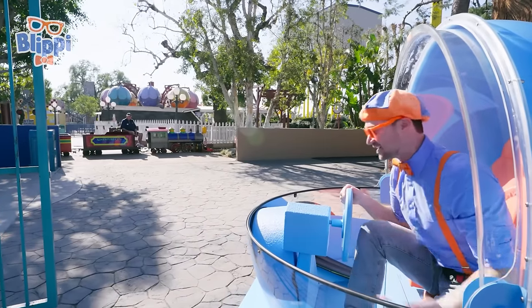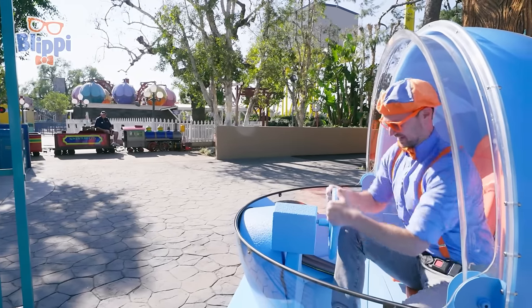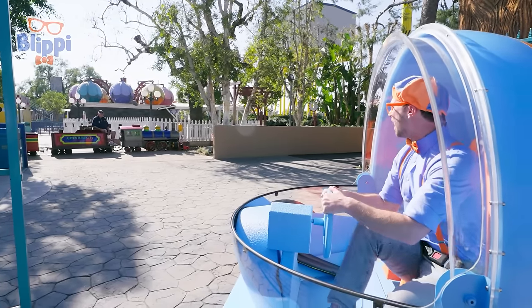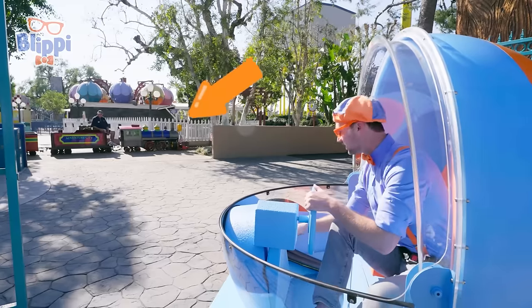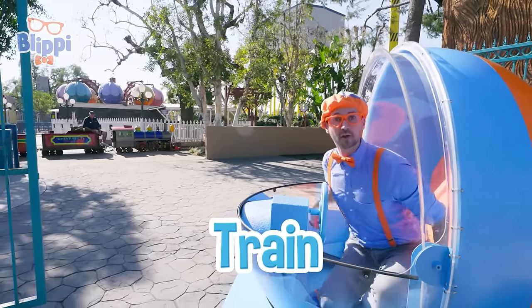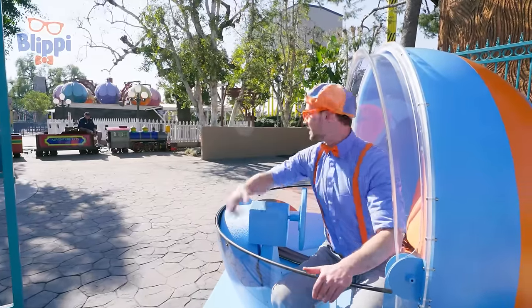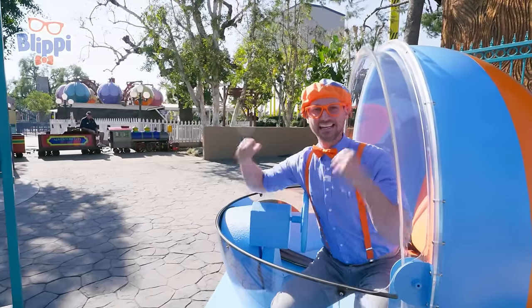It's been so much fun exploring with the Blippi Mobile. Yeah, it sure has been. Ring, ring, ring. Do you see that? Whoa, it looks like a train. Why don't we park the Blippi Mobile right here? Yeah, come back later. But in the meantime, take a ride on a train.